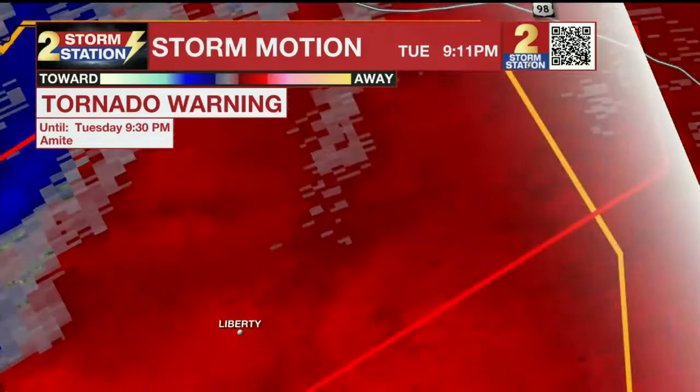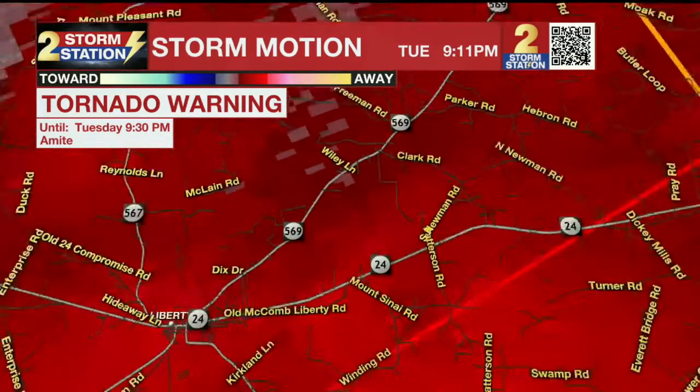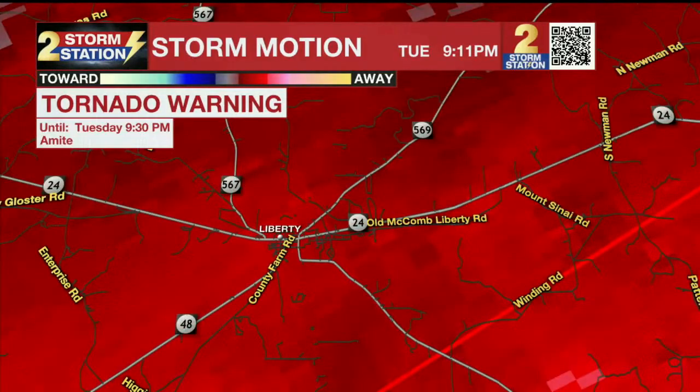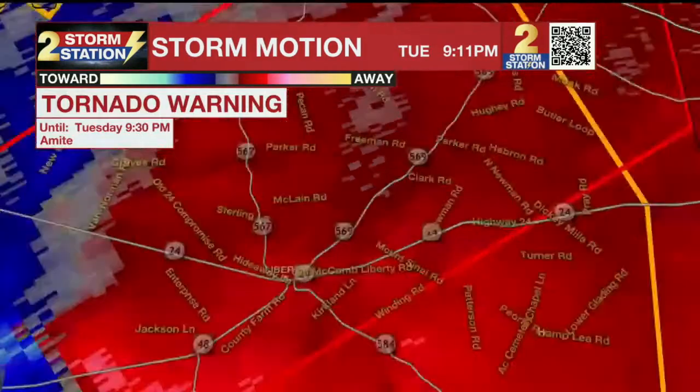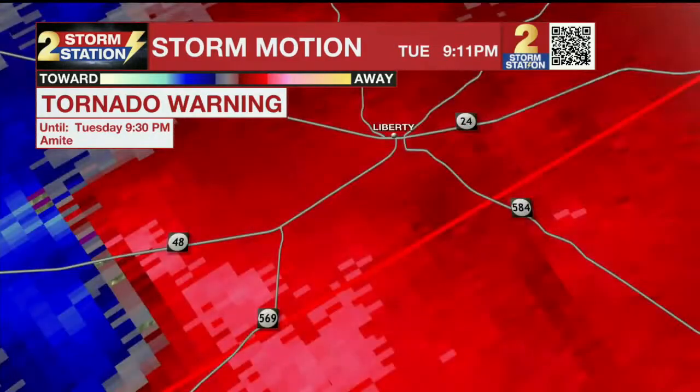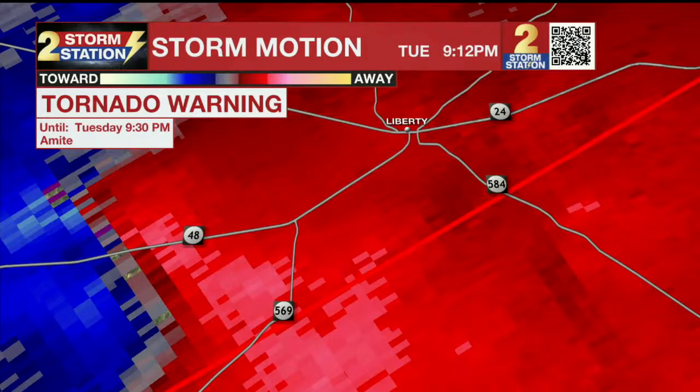Just to update you on what we're doing here as Balin is off screen, we want to at least follow this storm through Liberty. Again, this is a fairly populated town in Amite County. It will move into more rural sections of northern Amite County after that, but we know that our folks with us in Liberty and Amite County tonight are hanging tight and counting on this coverage, so we want to remain with them at least while this tornado warning and this circulation is evident on Highway 48 approaching Liberty and Amite County.